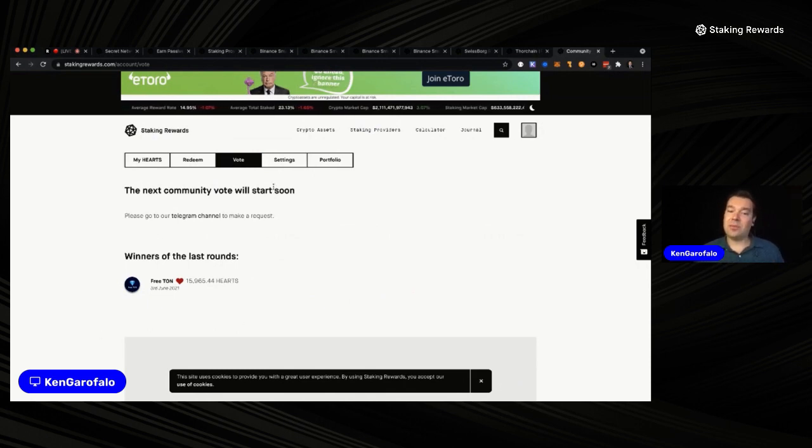So pay attention to this vote section. We will have another community vote coming up soon in the next week or two. So it will give you a voice to be heard when we have a decision to make on the next asset that will be listed on Staking Rewards.